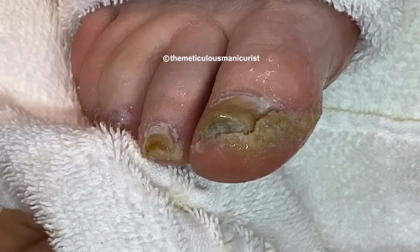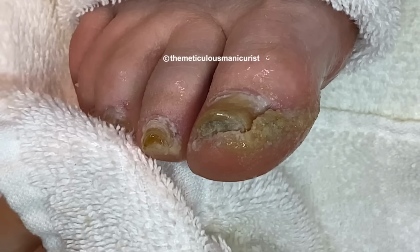This little guy goes with me everywhere. He's so sweet. He rides the bike.